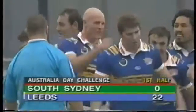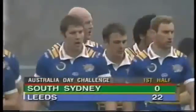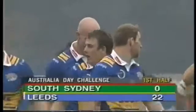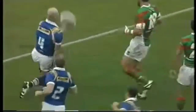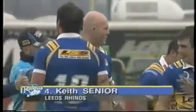a long, long time, over 400 games of first grade. His Leeds debut back in '99, he was at the Sheffield Eagles before that. And at 31 years of age, he lines up for another season. And that was easy for Keith Senior. I can guarantee you, Steve, he's run a lot farther than that to score tries in his career, and he has scored many, many tries.